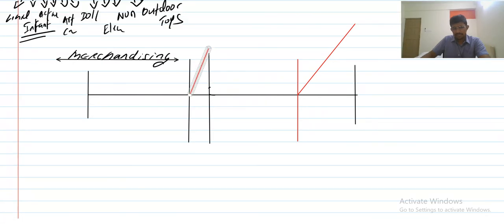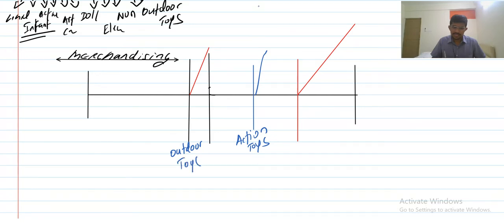And then the other one is the random events, like I can say the action toys. So action toys can be anytime when they are launching, it can go up or go down. Now I'll just write down here action toys. So action toys are seasonal demand. Outdoor toys are seasonal demand. I believe this is very clear for you. Outdoor toys are seasonal demand. Action toys are also seasonal demand. That is very clear for the classroom, if I'm not mistaken.